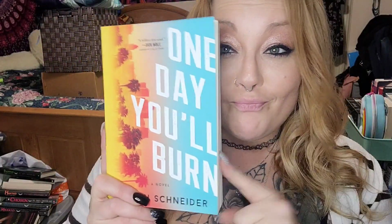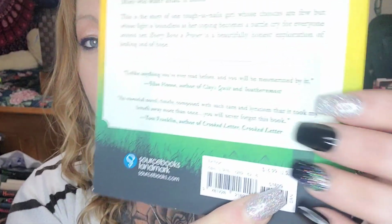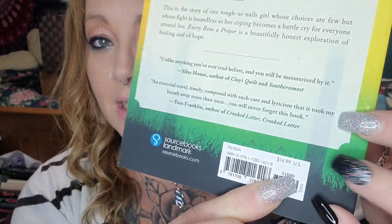So again, another great find at the Dollar Tree. The next book that I did find is called Every Bone's a Prayer by Ashley Blooms. On the back down here, it does show that this one is $16.99 in the USA. This is the story of one tough-as-nails girl whose choices are few but whose fight is boundless.